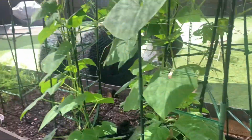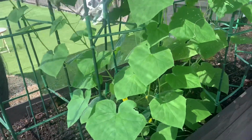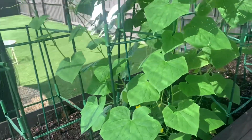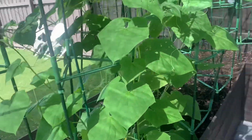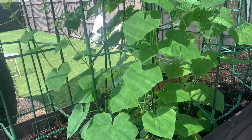These grew up out of nowhere. I'm not sure if these are pickling cucumbers or if these are standard. I don't know. They grew up out of nowhere because I pulled everything out. They're growing on everything else. So I need to get, whew, a bee just flew by. I need to gain control of this and see what's going on.